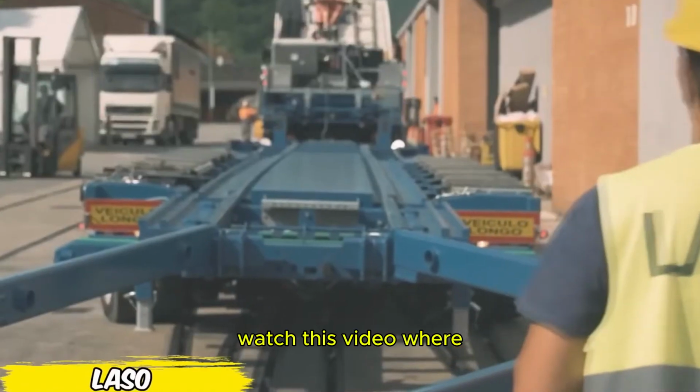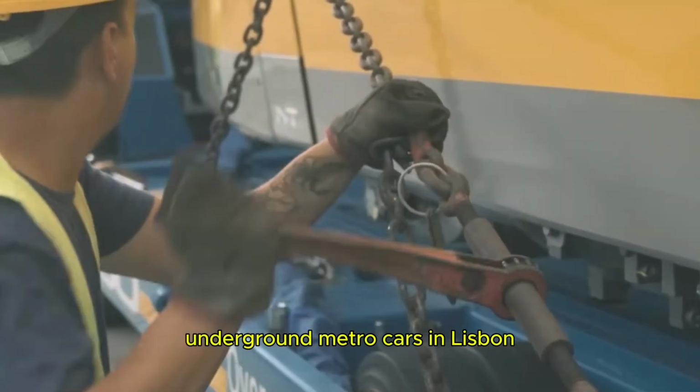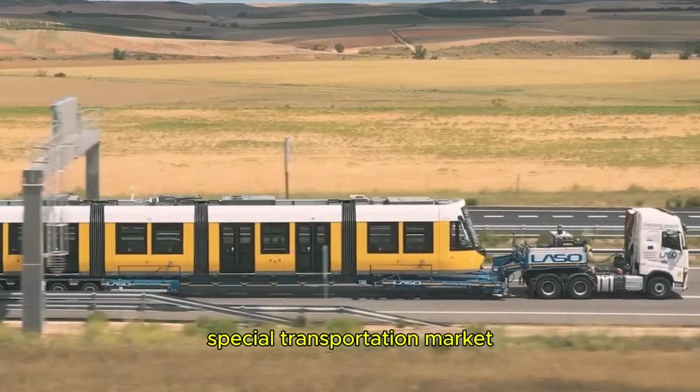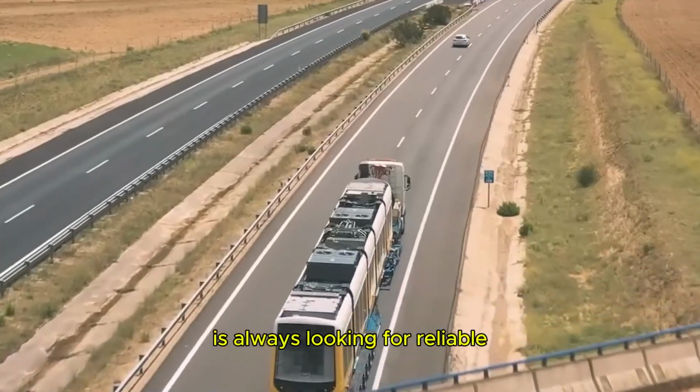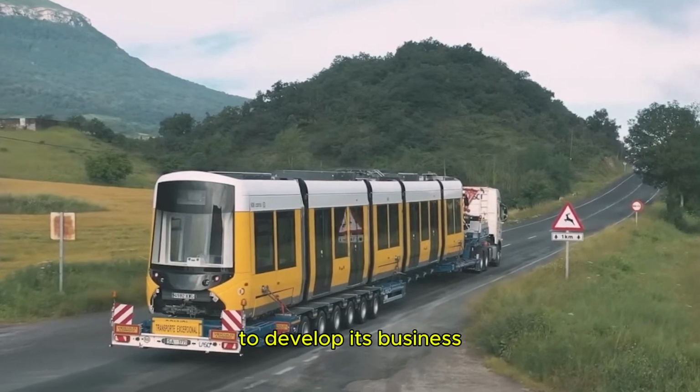Watch this video where Lasso is responsible for the transportation of the underground metro cars in Lisbon. As one of the key players in the European special transportation market, Lasso Transportes SA is always looking for reliable and technologically advanced trailers to develop its business.